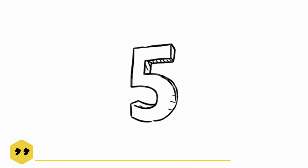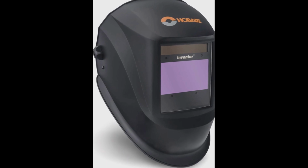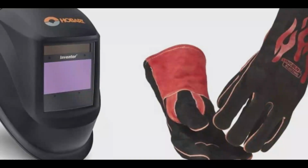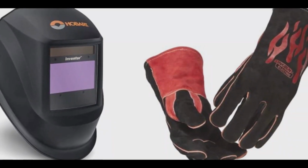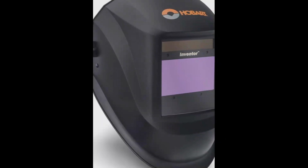Number 5. Hubbard Auto Darkening Welding Helmet. Large 9.3 square inch viewing area with widescreen format provides improved visibility. Grind mode prevents the lens from darkening for clear, visible grinding.